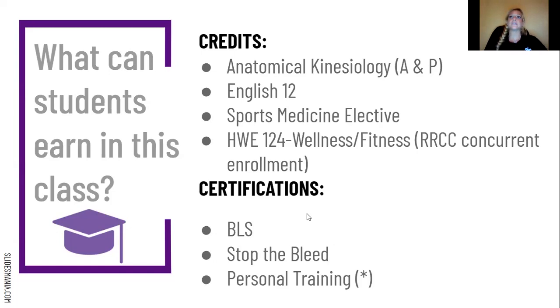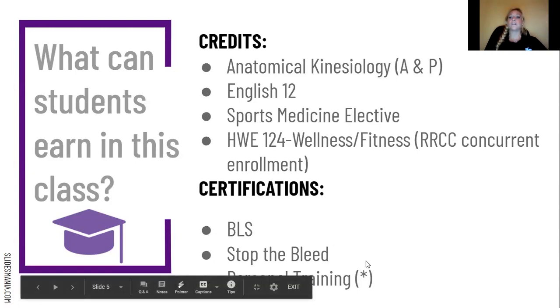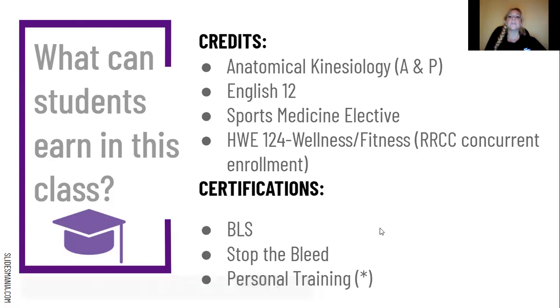Some certifications that they obtain are basic life support, so CPR, AED, and Stop the Bleed, and they get a certificate through there. And I also have an asterisk for personal training. We weren't able to do it last year, but this year at the end of the year, hopefully we can. It's running a personal training camp, an intense study camp to get certified in personal training.